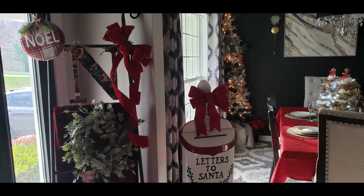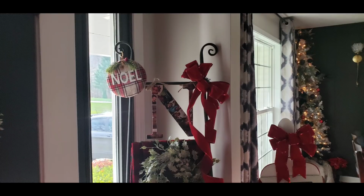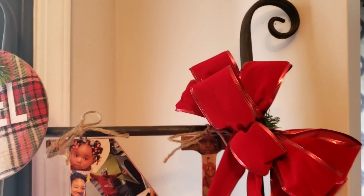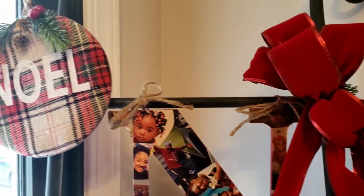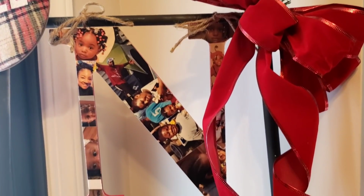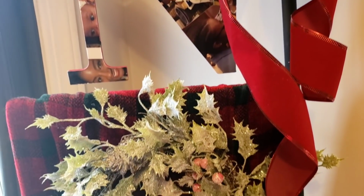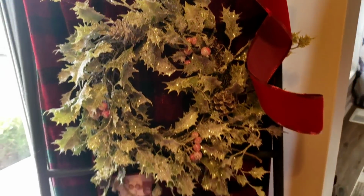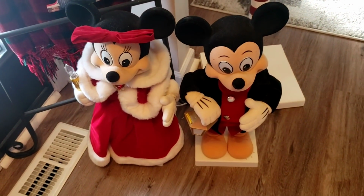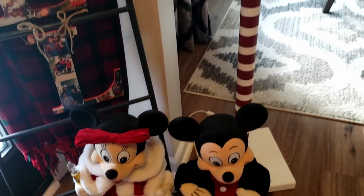My family loves it. Here's another look as I step out of the room into the entryway when you first come into my home. Oh my gosh, how beautiful. You guys know that this is the ladder that I had last year. I had it in my kitchen. I moved it to the front door. This is the Noel sign that I made, and I Mod Podged the letters with pictures of my children and my family memories of when they were smaller. The blanket is from my husband's grandma who passed away last year, so we put that on the ladder.